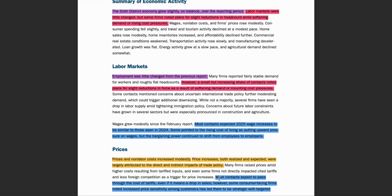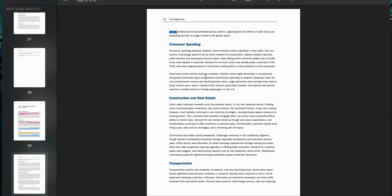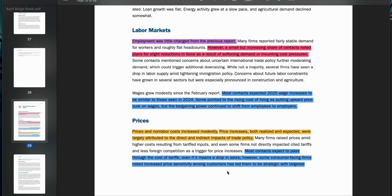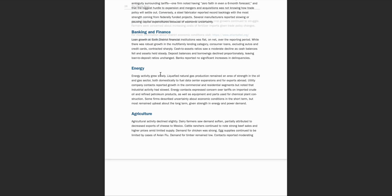Most contacts expect to pass through the cost of tariffs, even if it means a drop in sales. However, some consumer-facing firms noted increased price sensitivity among consumers has led them to be strategic with targeted pricing. That's kind of a cliffhanger there. And again, this goes back to what I was saying before. If consumers don't have a way of juicing their wages, because it is an employer's labor market, they are going to be more unwilling to stomach price increases, meaning that price increase is probably going to stay on the balance sheet of companies.